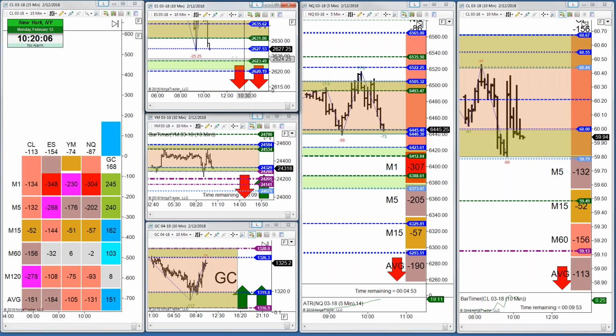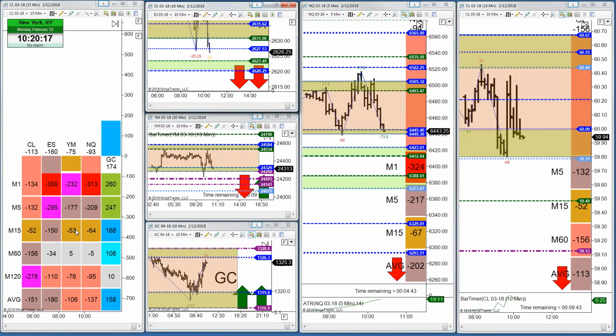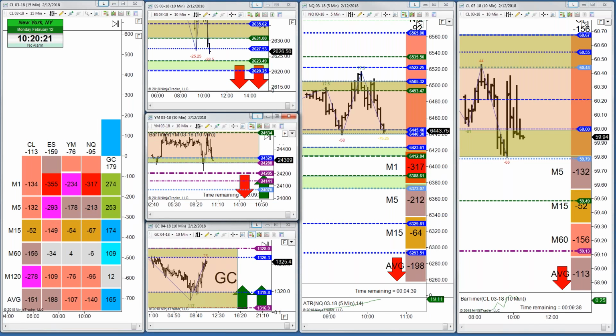Then 2350 and 2025. The rest of the indices following through, so 10 o'clock reversal spot on.